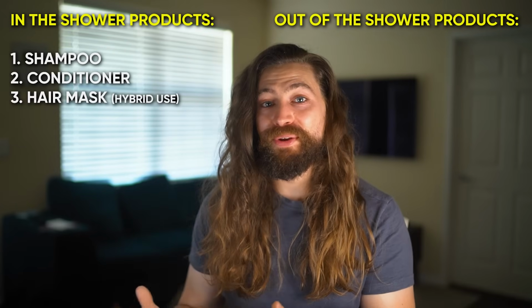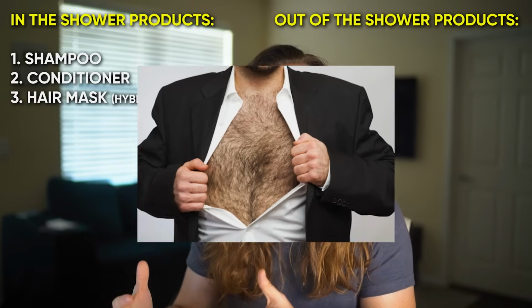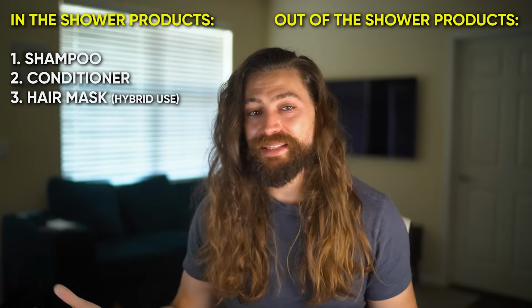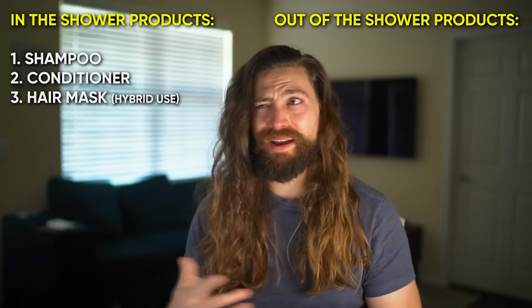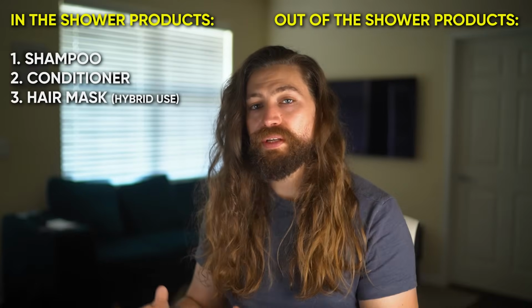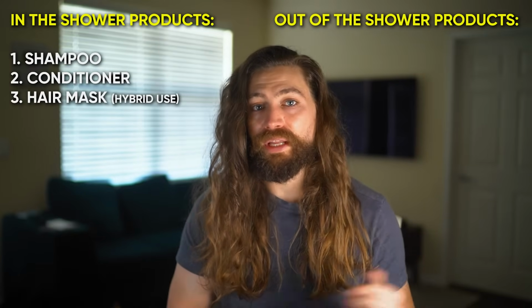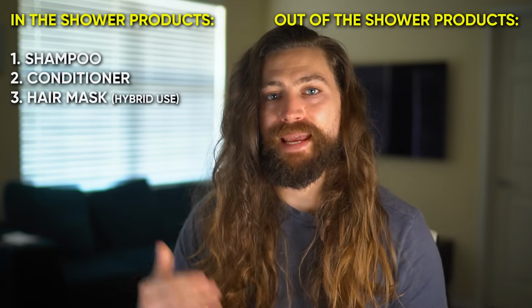But if you aren't someone who worries about the deforestation of yourself, you can always put the mask in, get out of the shower, come back, rinse it out. I tend to just do it in the shower to knock it out all at once. I don't want to get out, dry off, go back, get wet again, like just do it all at one time. If you don't use hair masks, well then you don't have to worry about any of that. These are my in the shower products with the mask as a hybrid use.